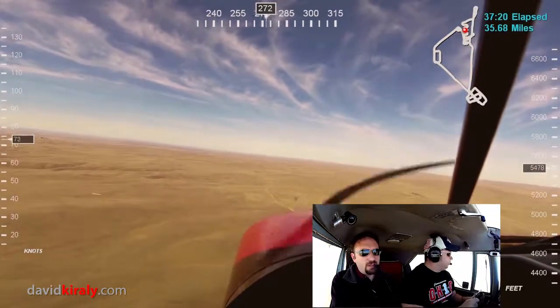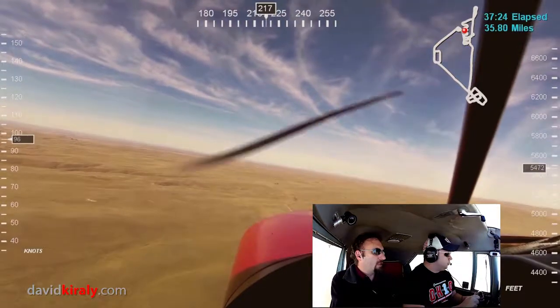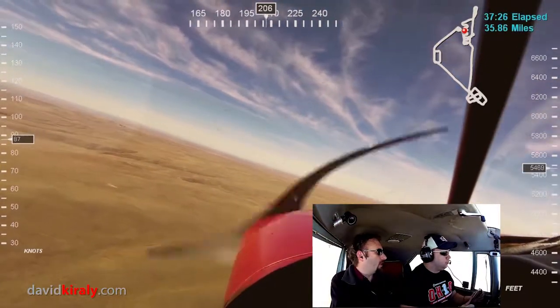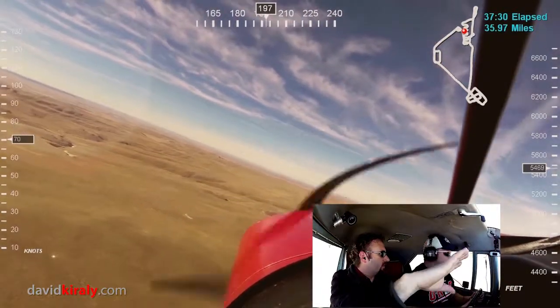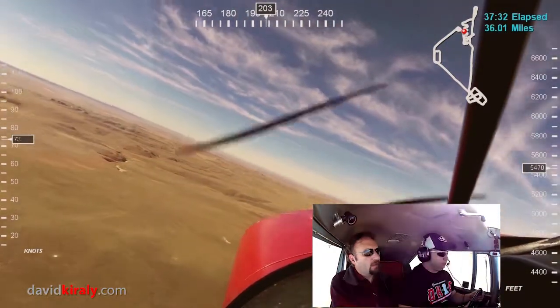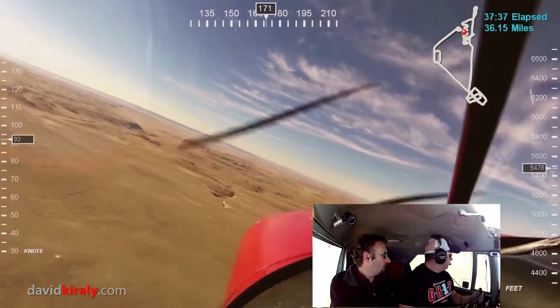Alright, we'll make an adjustment for it next time. Now, as we start the turn this time, better keep it gentle, real shallow bank. That way it lets you get down here farther away from it so you can complete your turn before you cross over it. That means that the wind is a little bit out of the west.